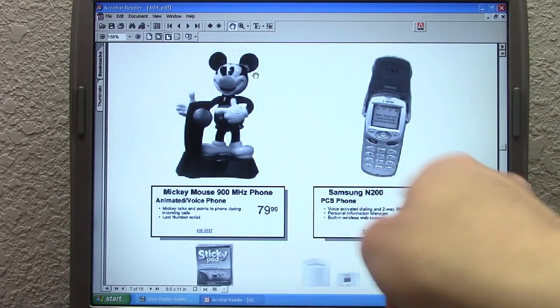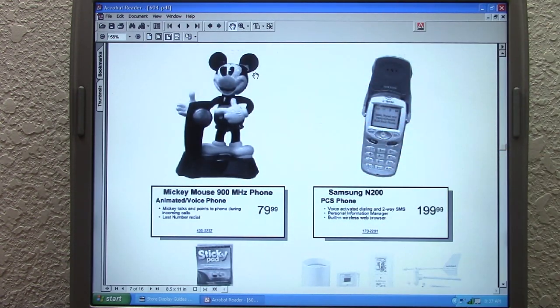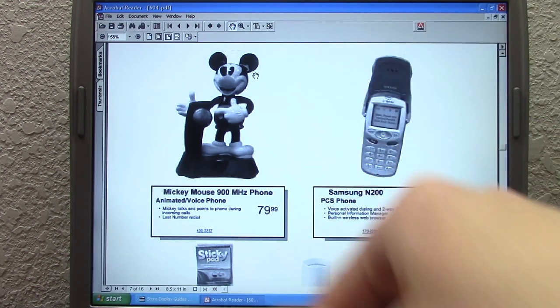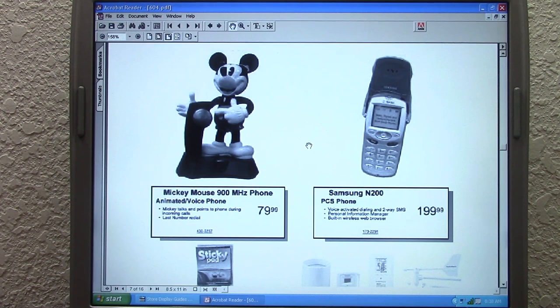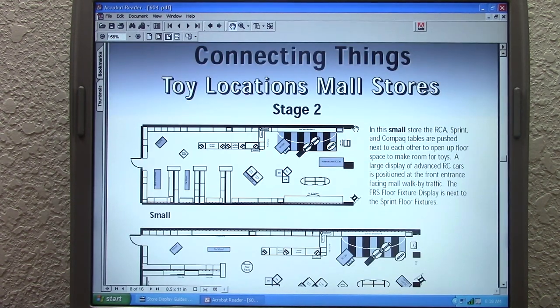And yeah, remember at the beginning we took a look at that tag wizard. Here are some tags right here. So this is exactly, just without the barcode, what the customer would see. The Samsung N200 PCS phone, $200. Okay, so here's like a store layout.